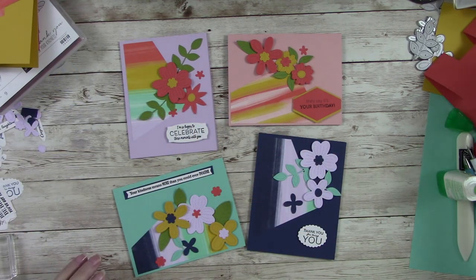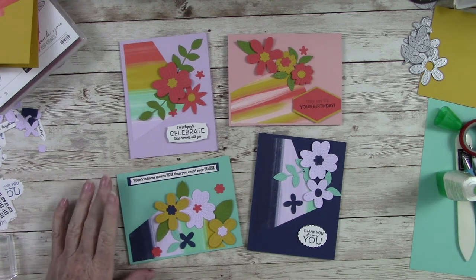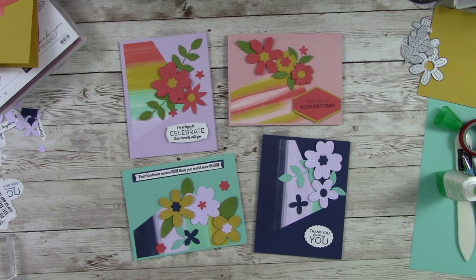So I am so excited. I love the way these turned out. I think that each one of them lends itself to being a little bit different than the other one, and yet you could put these in a set and give them away, and what a wonderful gift this would make.